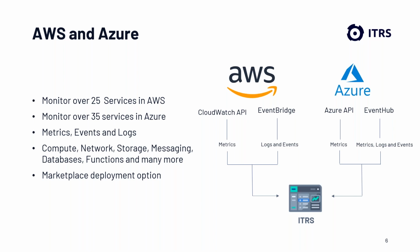We collect metrics, events, and log data via a couple of methods. CloudWatch API and Azure API are the quickest way to get metrics. We also support EventBridge in AWS and the Event Hub in Azure to aggregate events and logs, and then stream them out to the NetProbe.